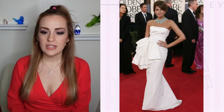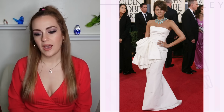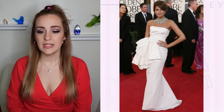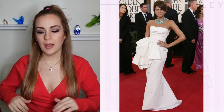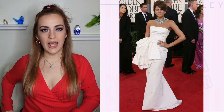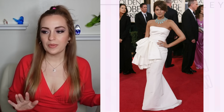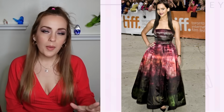Eva Mendes in this somewhat sculptural, almost like a peplum vibe, white gown here. This looks really, really beautiful. She definitely has the body type and height to carry this off, this volume at the front. Although it's not my absolute favorite, it was sort of a trend at the time. These sort of panels that hang off the front of a dress, sort of moving into sculptural pieces that aren't too difficult to wear.